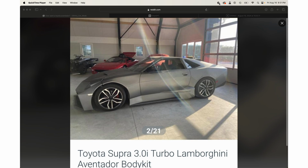Now let's start with the body kit, because that's where the magic, or should I say madness, happens. This Supra woke up one day, looked in the mirror and said, screw being a JDM legend, I want to be a Lambo. And just like that, it slapped on a Lamborghini Aventador body kit like it was trying on a Halloween costume. From a distance you might think, wow, is that an Aventador? But get closer and it's more like, wait, did this Lamborghini eat a Supra for breakfast?